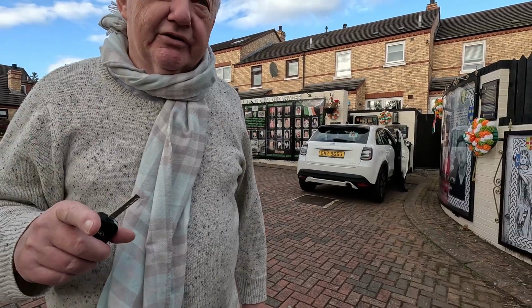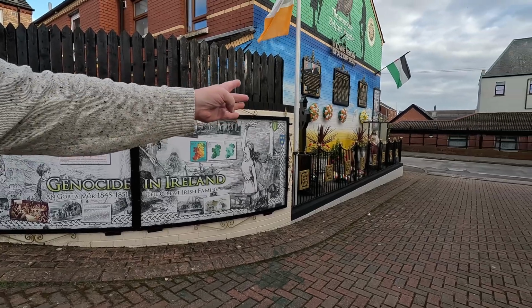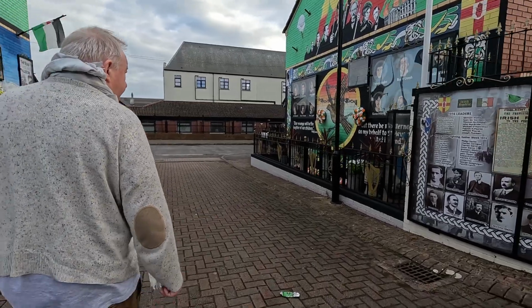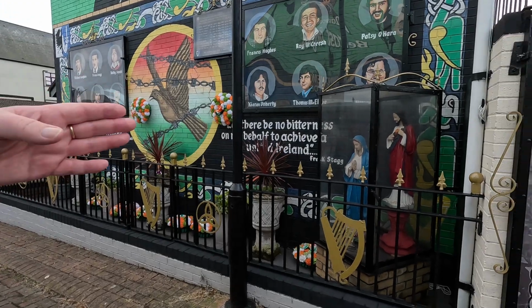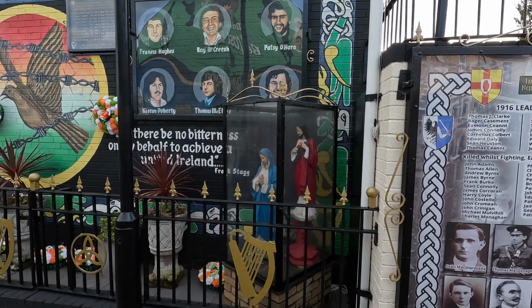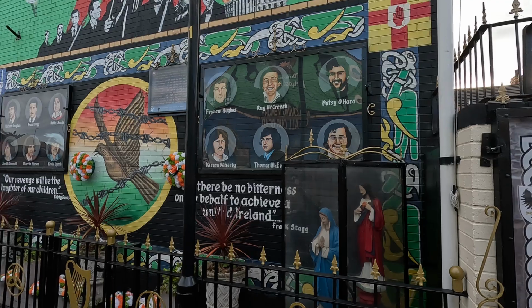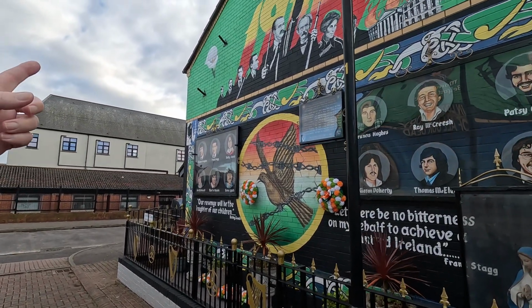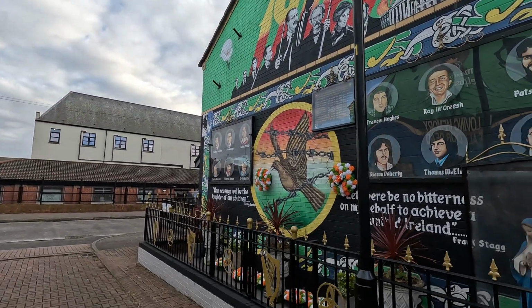There's also some sort of religious connotation attached to this, because here you have a statue of, I think, Jesus. You have another one here. You have another one here of Jesus, and I think that's Mary. But then you also have something else. All these guys, they died on hunger strike in British prisons. They all went on hunger strike and they died. Except them. They were all shot by the British during the Revolution of 1916 in Dublin. And here they are.